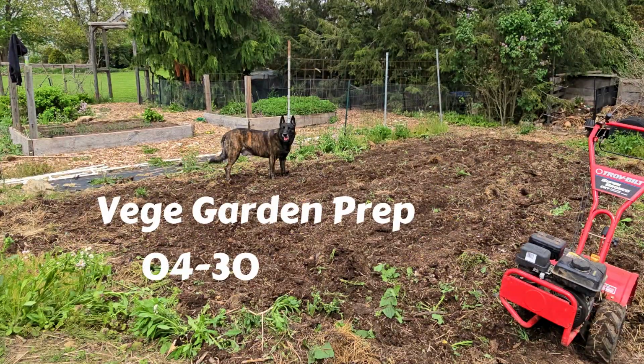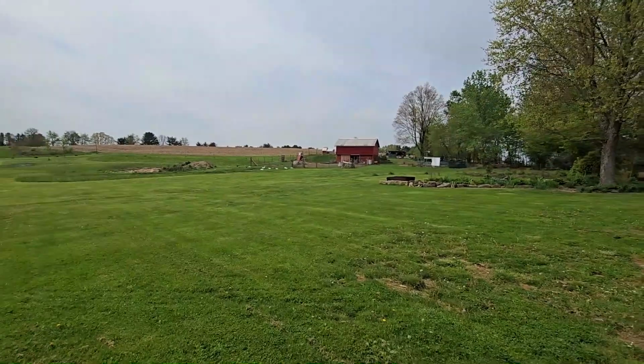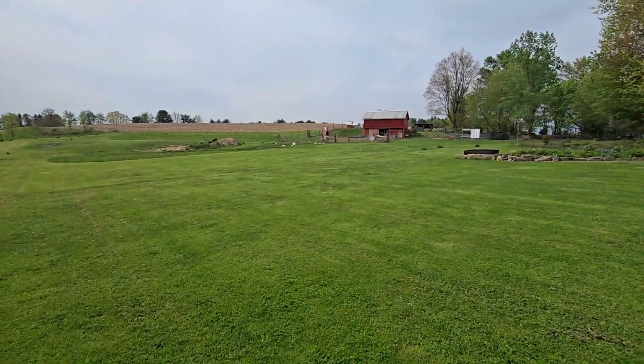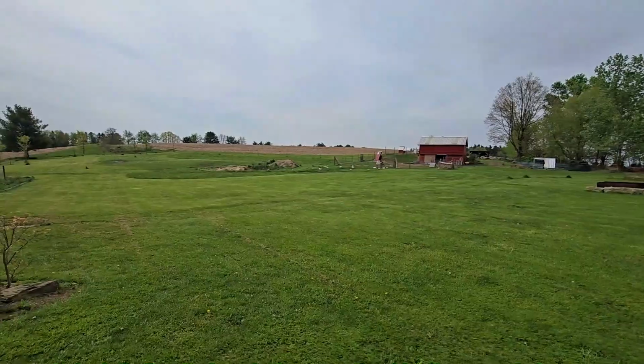Today we're going to be doing some prep work down in the vegetable garden. We have a pretty nice day right now. The ducks are already out free ranging. I accidentally left the gate open and they took advantage of me this morning. But they're enjoying the day.